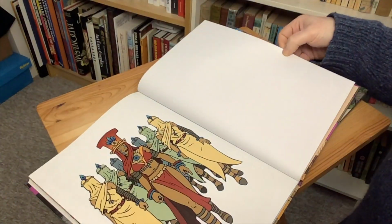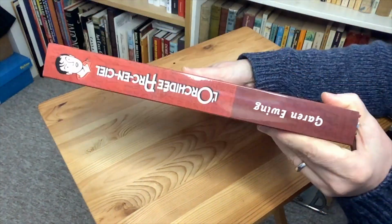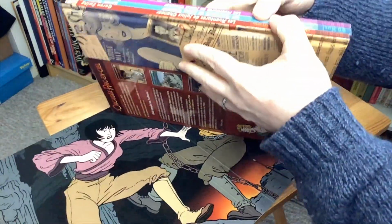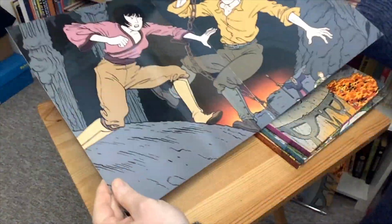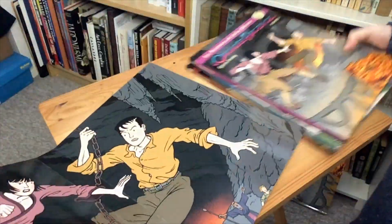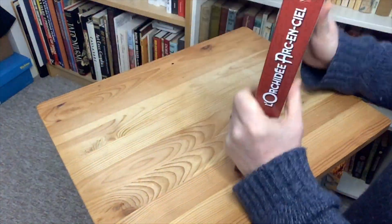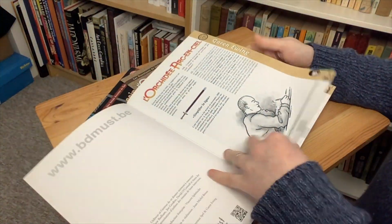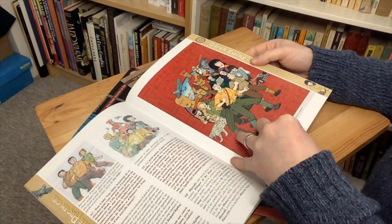In about October 2019, BD Must produced a box, or more like a wraparound, for the 3-volume set. It featured the art for the Egmont complete edition on the front, and inside was the art done for a first draft of the Volume 3 cover that was never really intended for print, but they needed some unused art, and there it was.